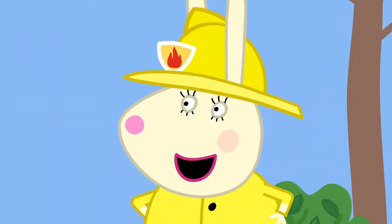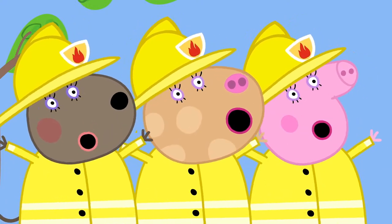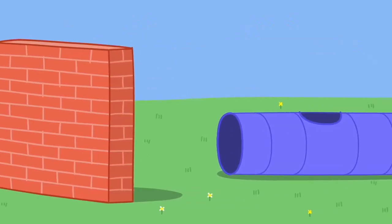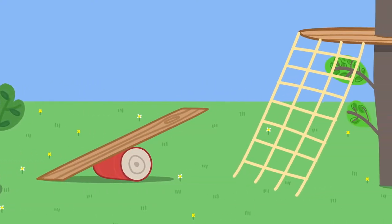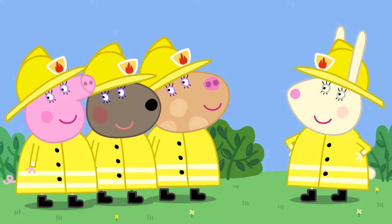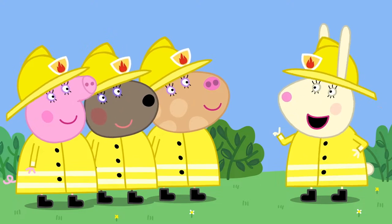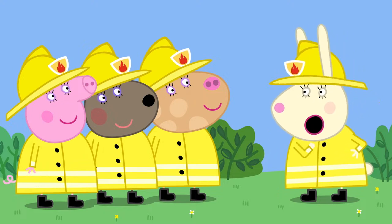Yes! And how do we get super fit? On the fire station obstacle course. This is the fire station obstacle course. Running through this keeps us fit and healthy, so that in an emergency we can keep going. We've shown our ready and our steady. Now let's practice our go.